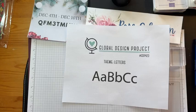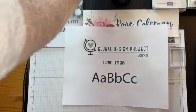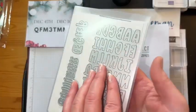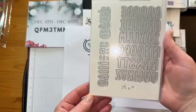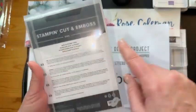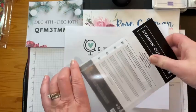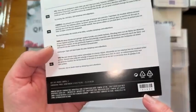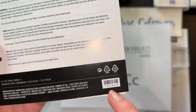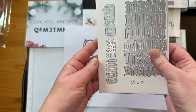And I have something else you're going to want to put in your starter kit because for my letter theme, I am bringing in something from the new catalog that I can't show you the inside pages, but I can show you the products. Now this here is called Mini Alphabet Dies, and you're going to want to know the item code. So let me share with you. It's on the back of the packaging here. The item code for these mini letter dies is 162934. Okay, so this is a set of 3.